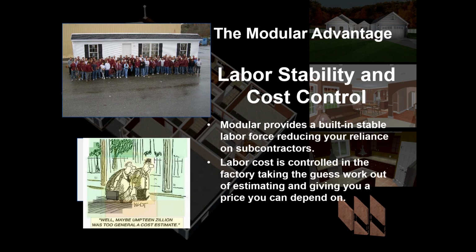Not only that, but because we have our own labor force, our cost is controlled. We understand exactly what our labor costs are in the factory, which provides ultimate cost control for you and for our builders. So when we give you a price on a house, it's a price that you can count on. The house price from the factory is very constant. The only time that ever changes is if you change something within the design, you add windows, you add cabinets, whatever. Otherwise, we provide ultimate cost control because we can control our labor costs, and we'll talk about materials as well in a second.